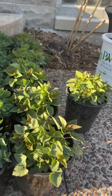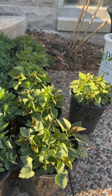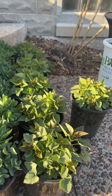And here is Agastache, however you want to say that word. Blue Fortune. Anise hyssop, fabulous plant, looks great all year even after the flowers have sort of faded.